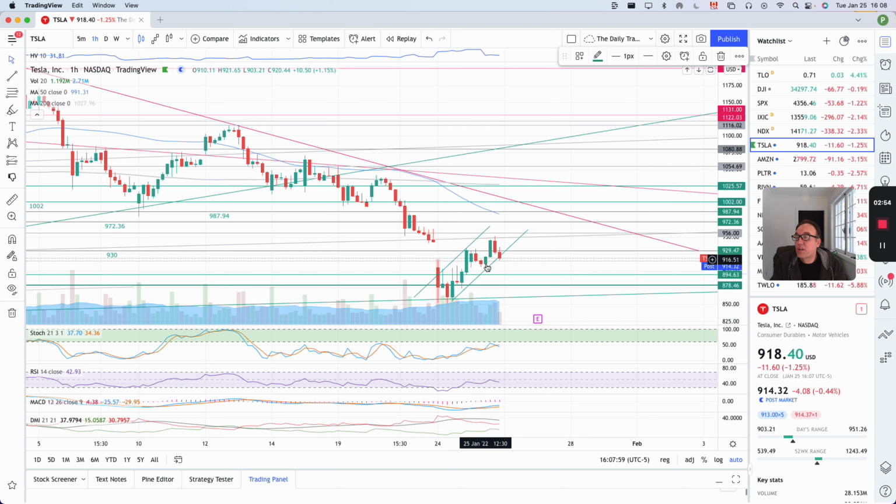Then we broke 930 quite strongly. We caved in during the last 2 hours and we closed at 918. So we are still making higher lows, as you can see here, except for this last candle here. So this is going to be interesting to see what is going to happen tomorrow.